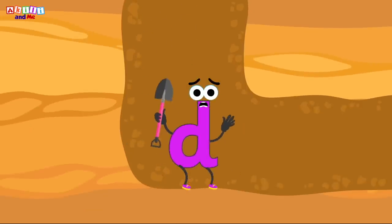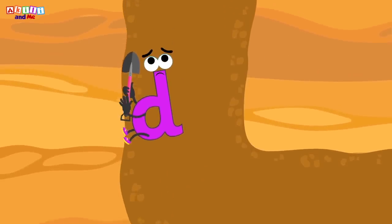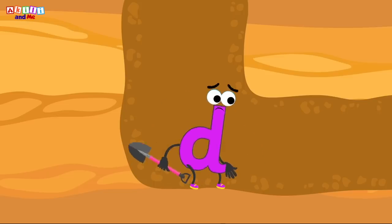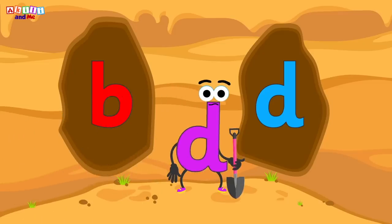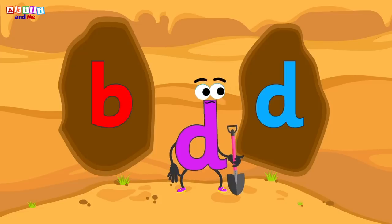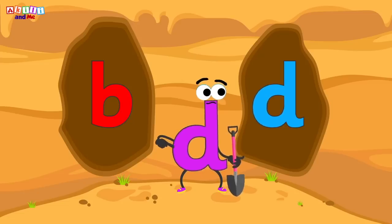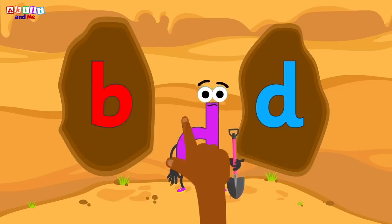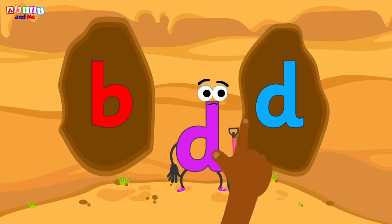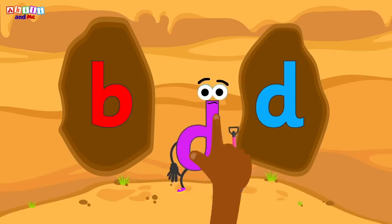Letter D fell down a deep, deep hole. Poor letter D. I think the hole is too deep to climb out. Don't worry, letter D. We can help you find another way out. Oh, there are two tunnels here. These two letters look very alike. Oh, yes! The letter D has a big round bottom, but the letter B has a big round tummy. Kids, can you help our friend letter D find the letter D tunnel? Let's look for the letter with the big round bottom.